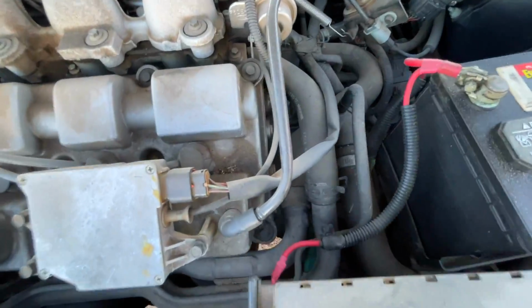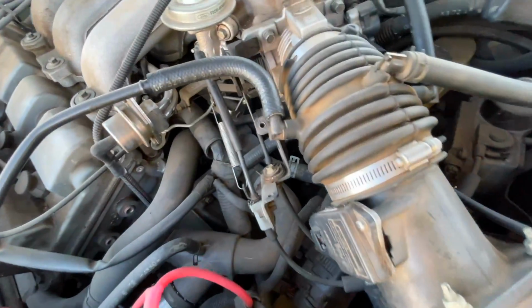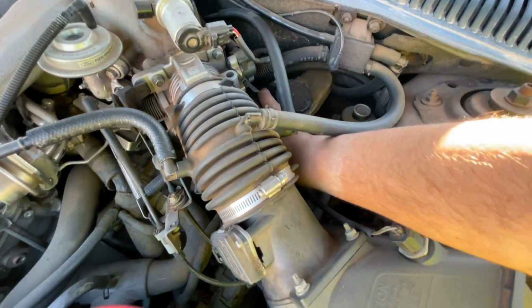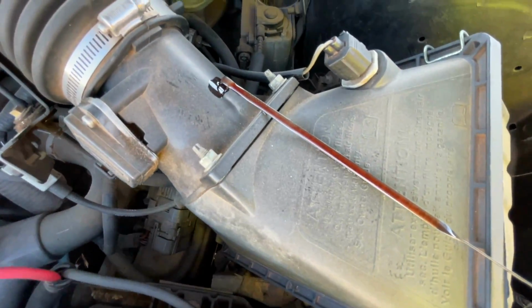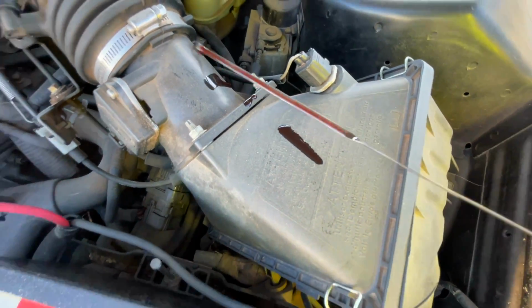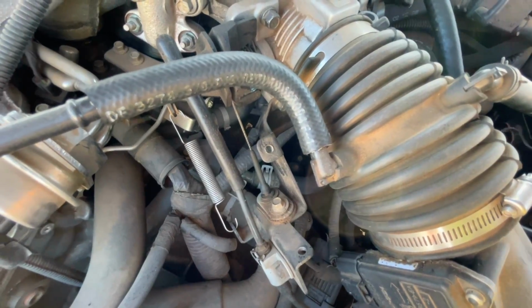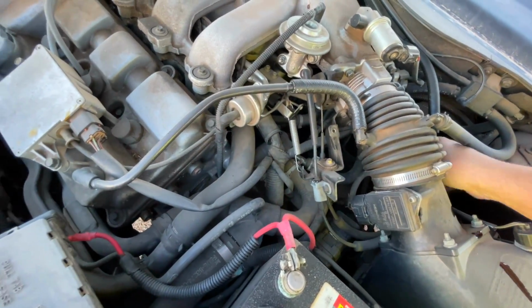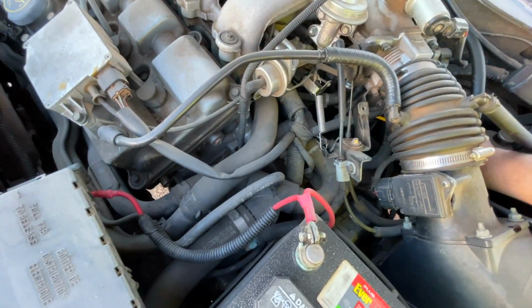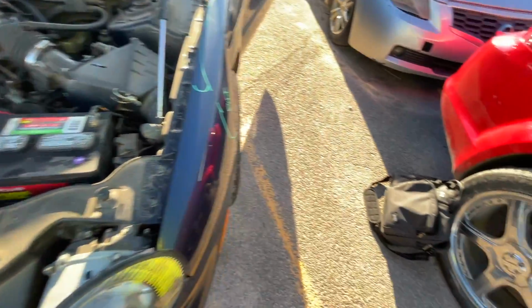Now there should be a trans dipstick. There used to be way back here on these. If I can, there it is. You got to kind of dig for it. Oh wow. Trans fluid looks really, really good. Let's see if I can, there we go, get that back in there. And we'll go ahead and fire this up, man. This one looks like a winner.